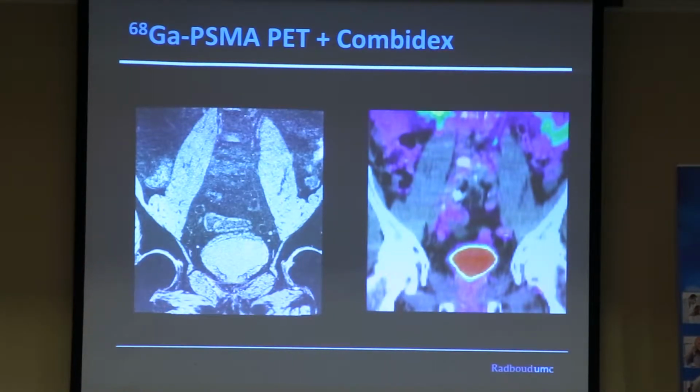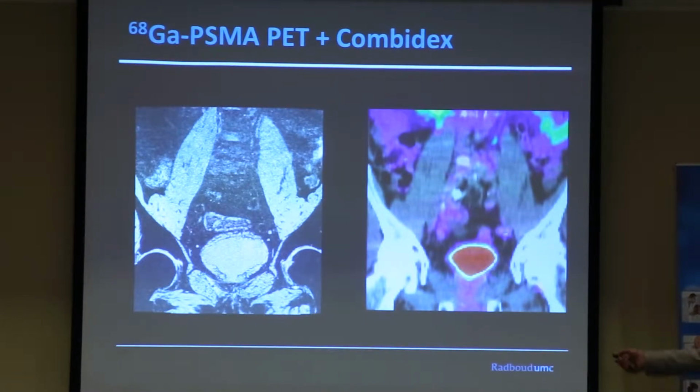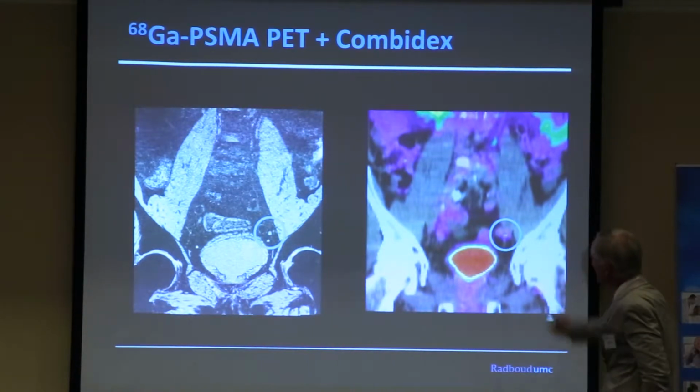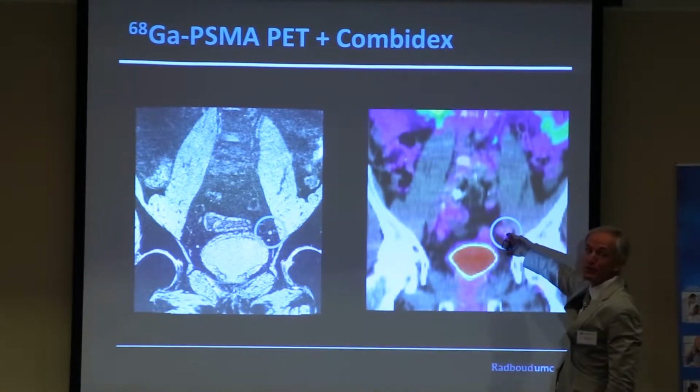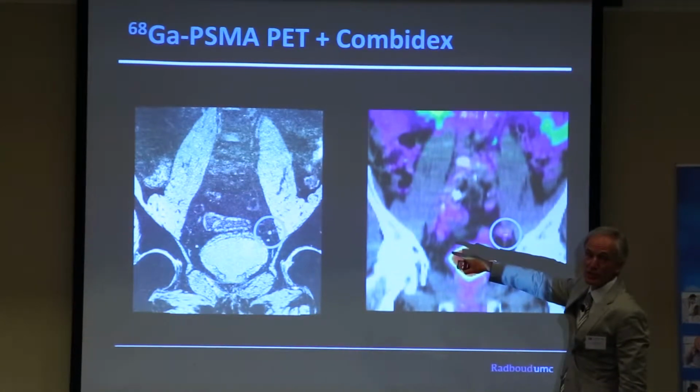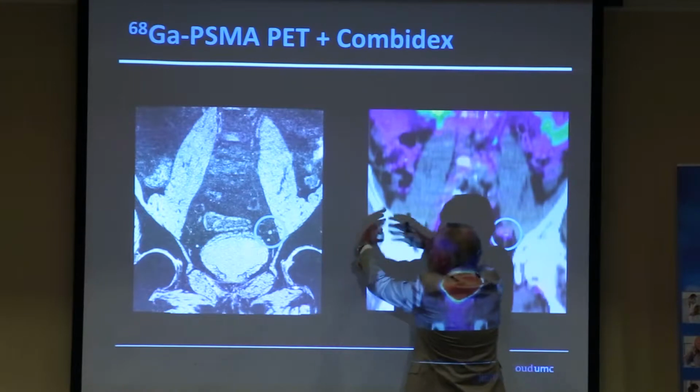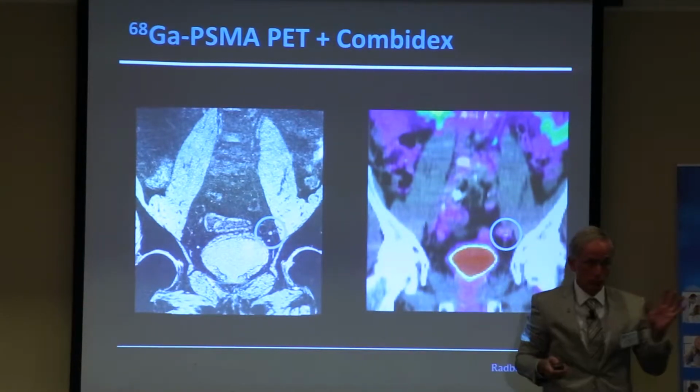What about this patient? Nothing. What's that? A 3mm lymph node. Positive in both techniques. This now allows selective radiation. Merge the two informations and you can do selective radiation. This is the future.